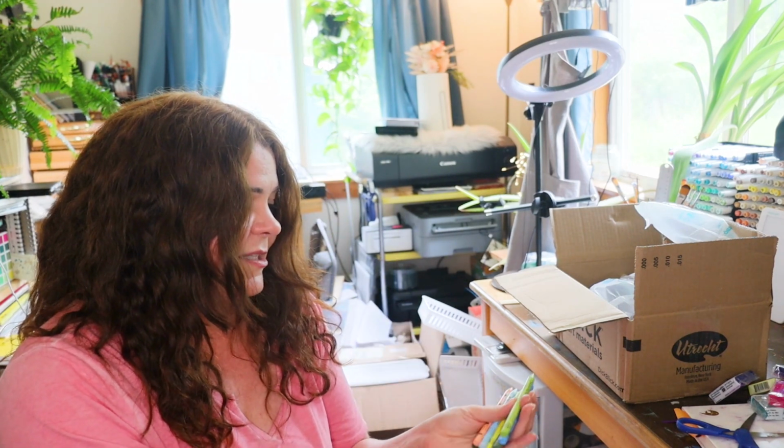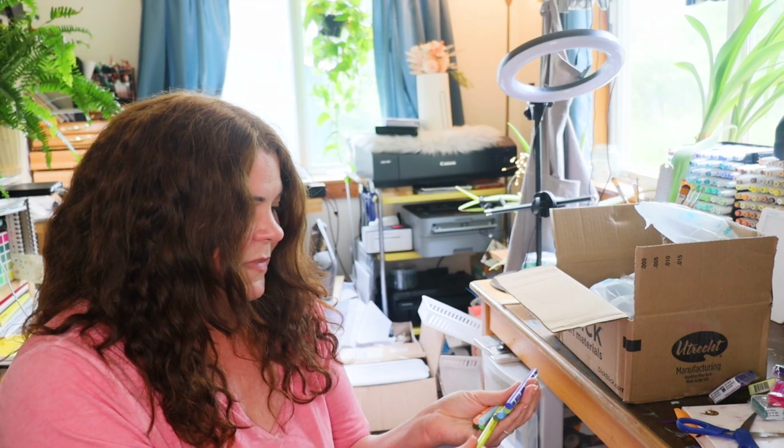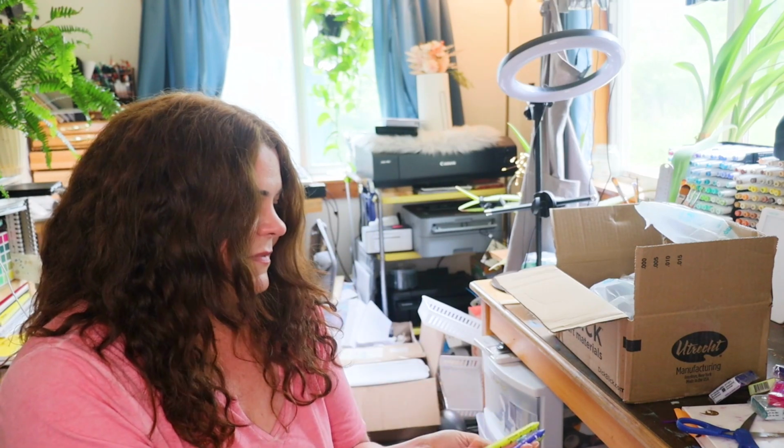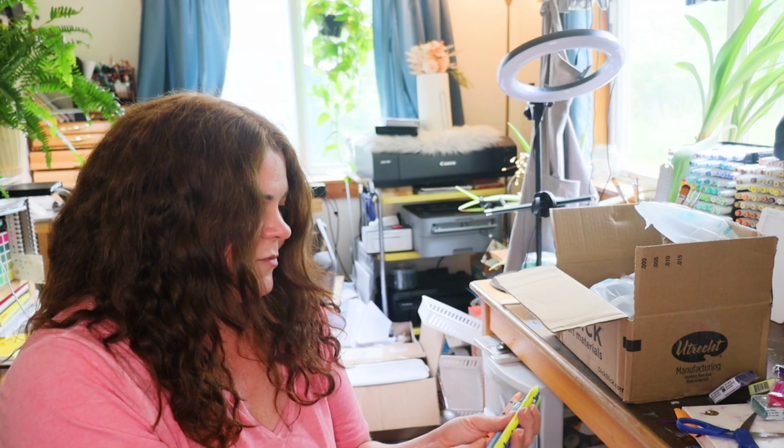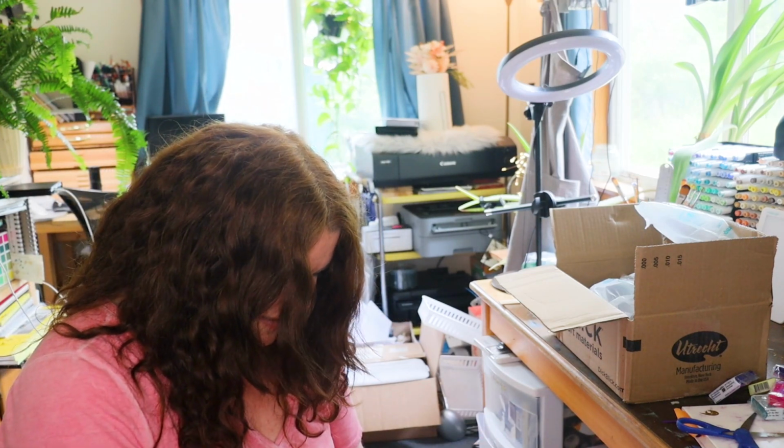A lot of the colors are similar. We got the ultramarine blue. We got the lemon yellow. I got the light cobalt blue. And I'm going to put the ones that I've shown you already in the thing because I'm afraid I'm going to drop them. I'm having trouble.